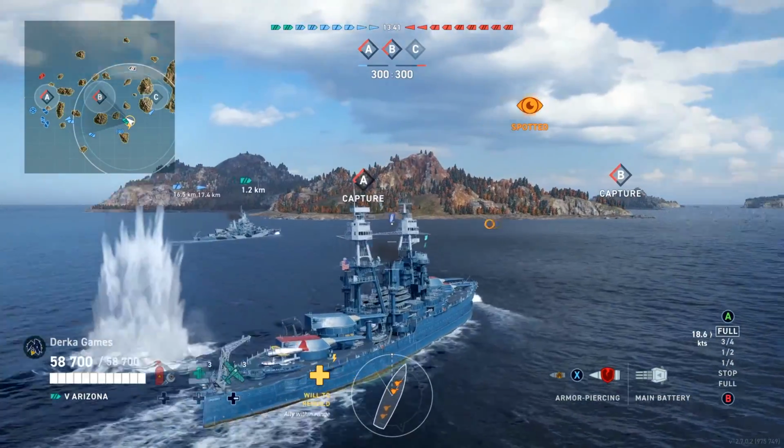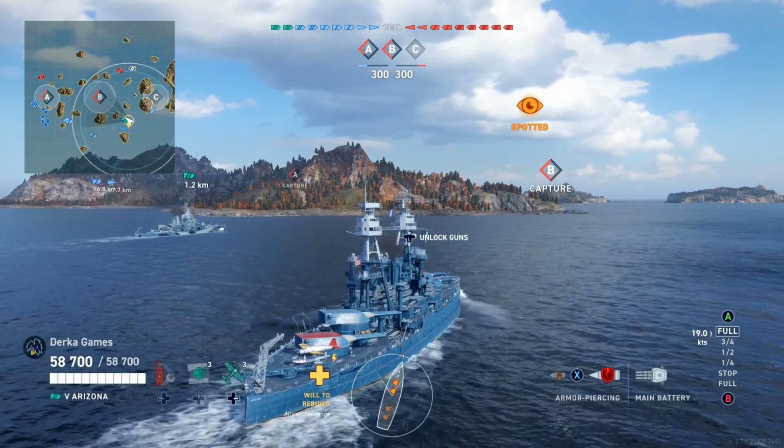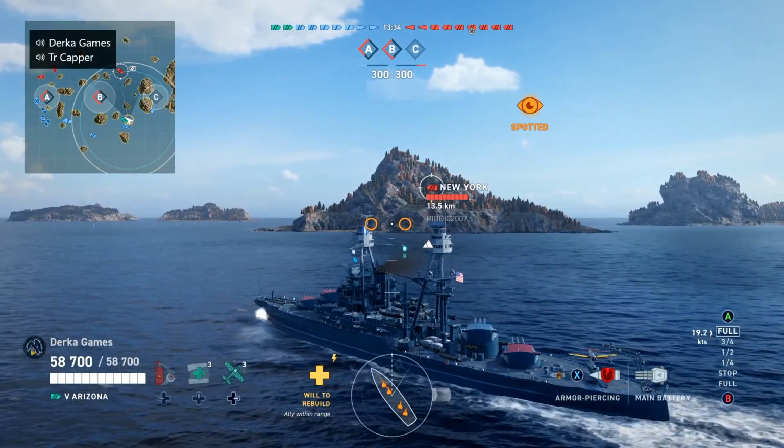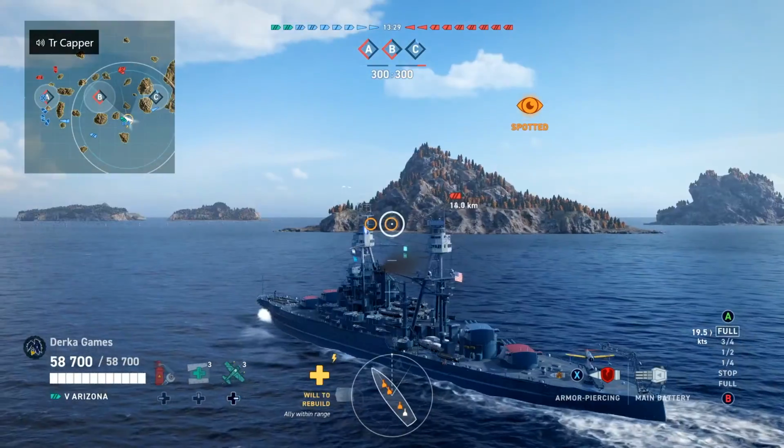So we sail in between B and C and are going to play this position till we see what the enemy team is going to do, where their battleships are going, etc.